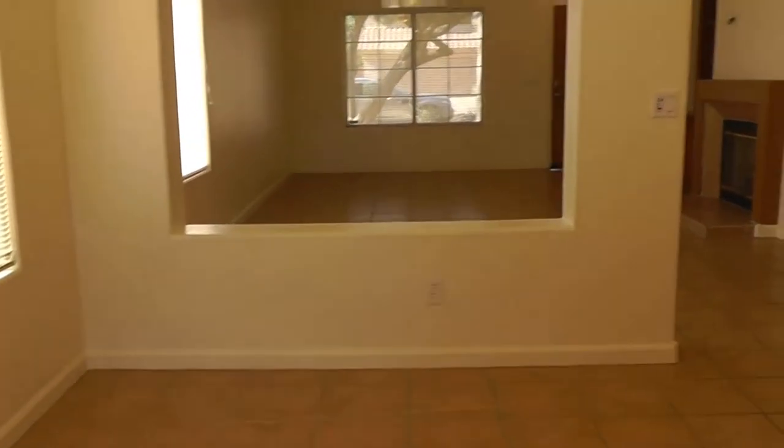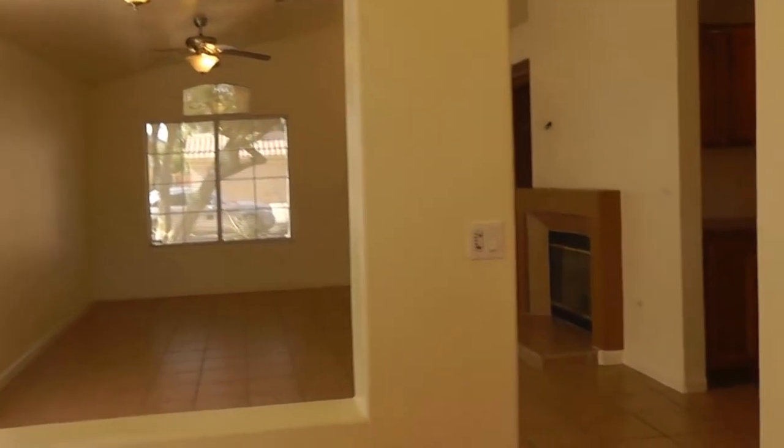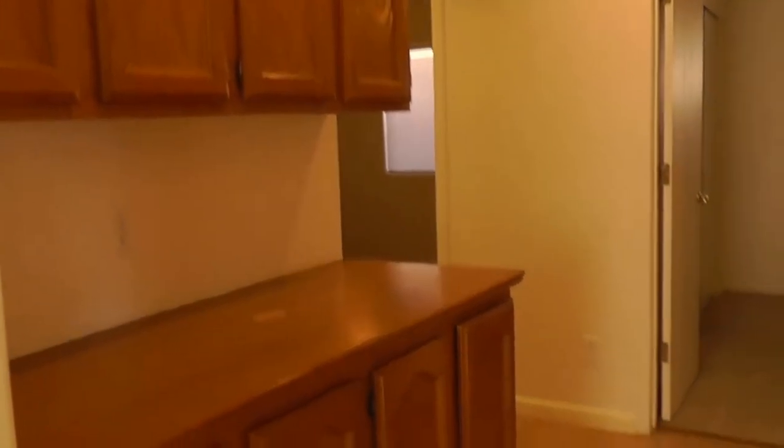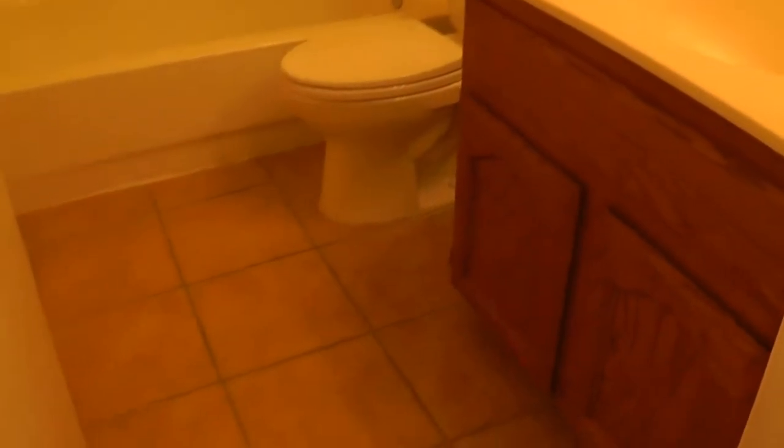Coming through the dining room here with, again, that cutout going into the living room area. And then we have built-in cabinets here in the hallway. Straight to our right here is the hall bathroom. Right around past that is the master bedroom, another bedroom here, third bedroom there, and then all the way to the left is the garage. So we'll go ahead and look at the bathroom here. It's a full-size bathroom, tile.